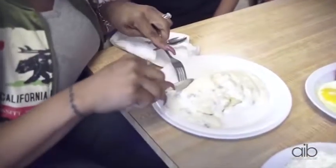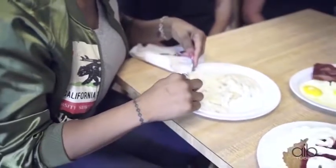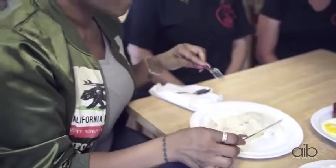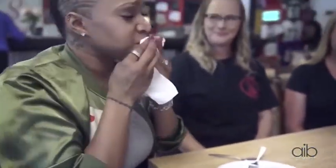Oh, my goodness. Sausage and, girl, look at that. Are you a lefty? Yeah. Oh, my goodness. I'm eating with my mouth full. That's how good it is.